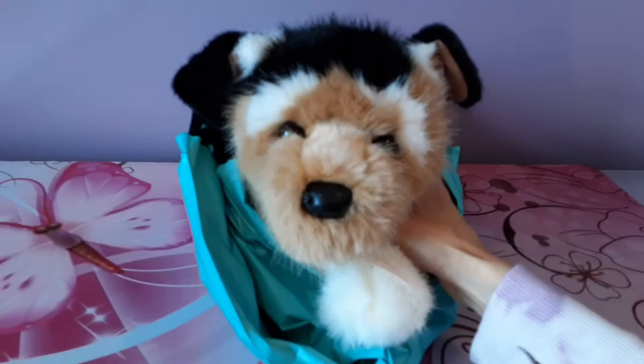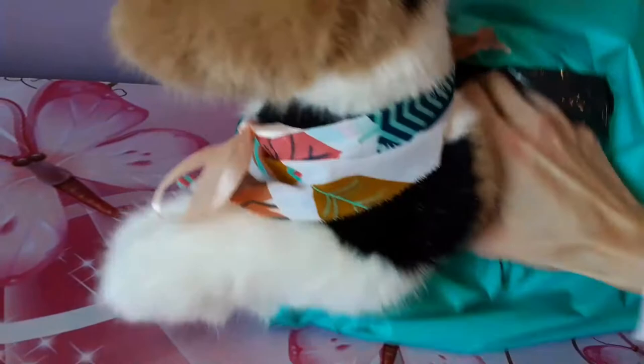Oh, wait, look at the face. Hold on. Oh, how cute is he? Look at this sweet little scruffy guy. So, yep, this is Moses, the terrier mix. I believe he's supposed to be a Jack Russell terrier mix, to be specific.